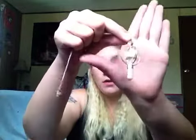Pendulums. This was not my first pendulum. Like I said, you guys have seen it a million times. These can go very, very expensive. There's actually a local crystal shop in town that sells pendulums north of $900 US, which is insane. That's all I'm going to say about that.